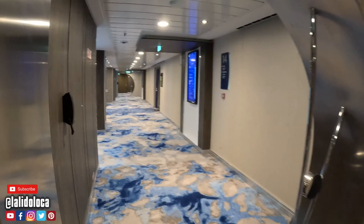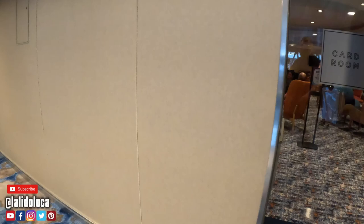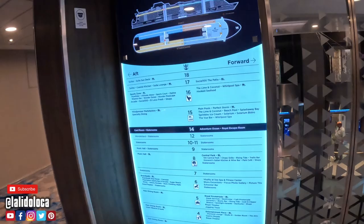All right, the card room. Looks like the card room has been dedicated to a private function. People are meeting in there, but it's a nice bunch of seats. Not much going on at the card room. Let's go down to number 8 and look at Central Park.